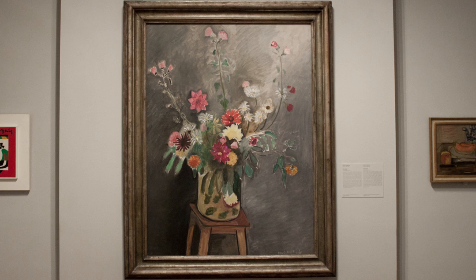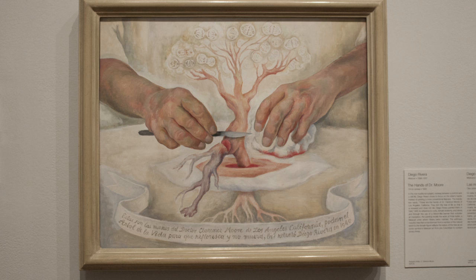the more, I would say, surrealist or symbolist experiments also of an artist like Rivera, or indeed Thomas Hart Benton. These make a nice pair, I think, these two pictures.